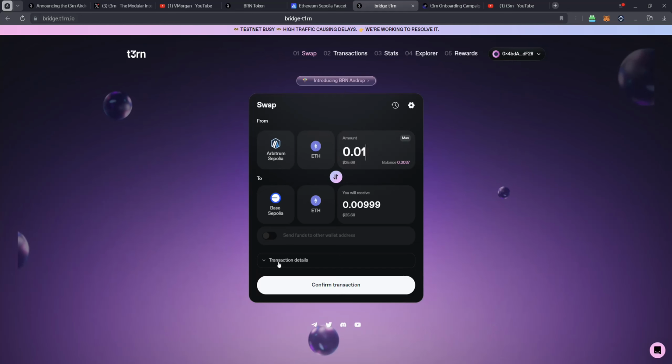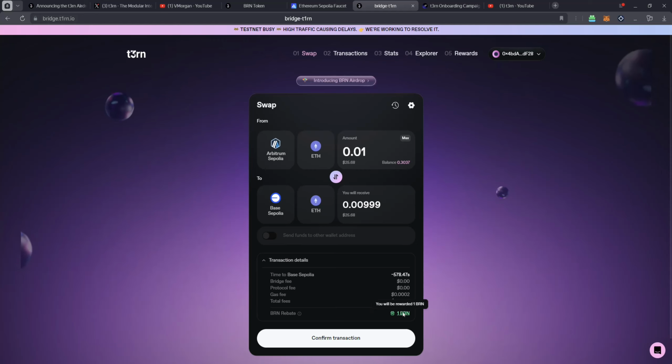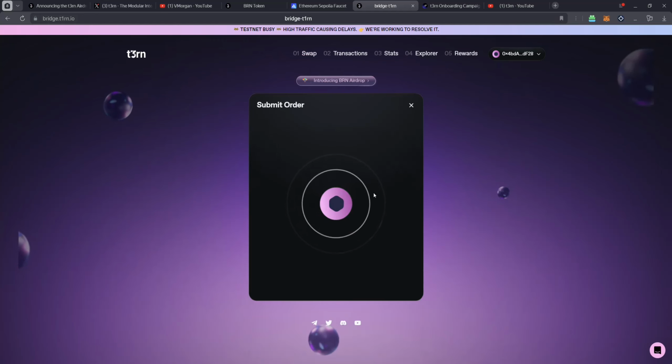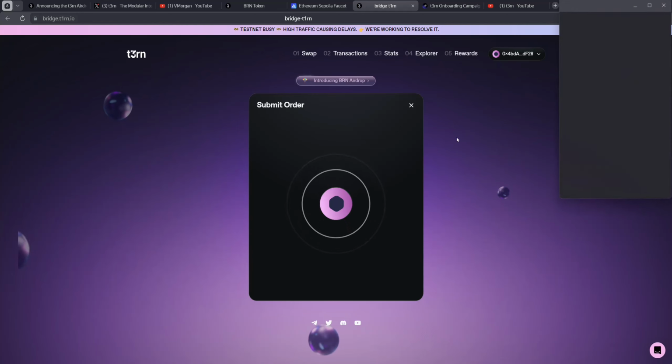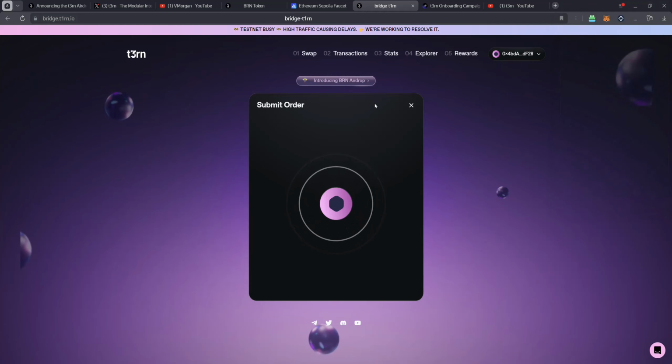If you drop down these transaction details, you're going to see this is the amount of BRN token, which is BRN rebates. It's a payback, and this is what you are going to be accumulating over the course of this testnet, because this is actually what is going to be transferred into the T3rn token. So I'm just going to confirm transaction for confirming's sake. The more transactions you carry out on the testnet, the more BRN you accumulate.